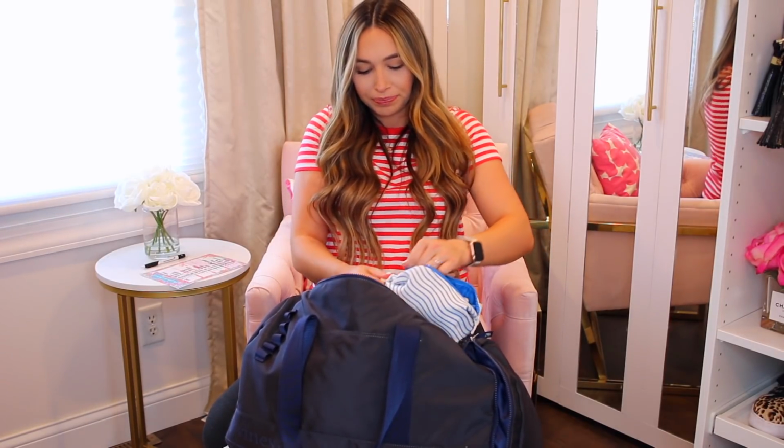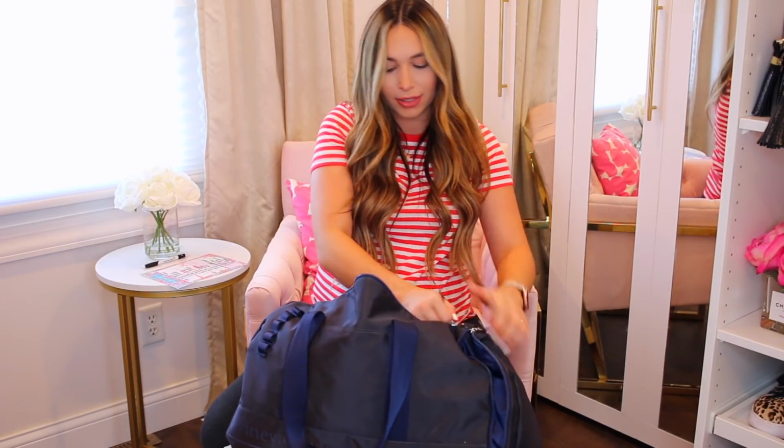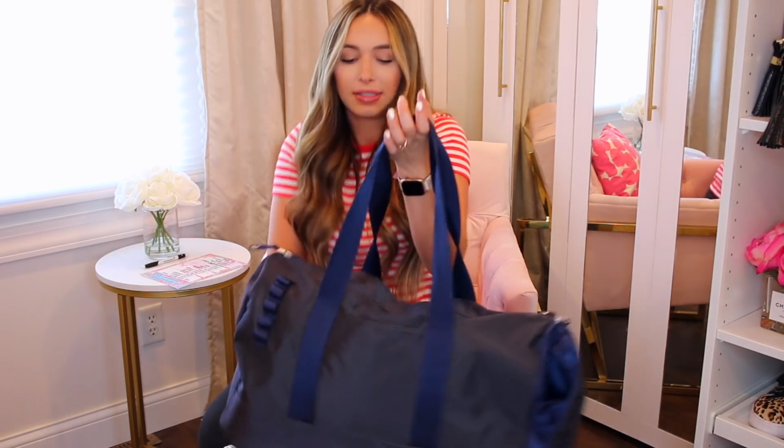So a few things in there that I didn't want to put in my bag, so I have a little extra room. And he might want to throw things in here at the last minute, but if for any reason he doesn't have time, I at least have that packed for him.